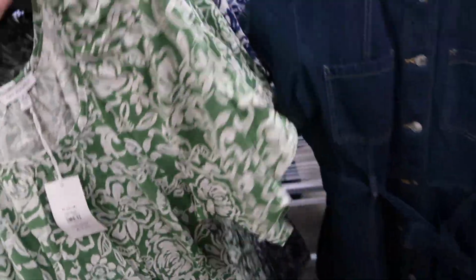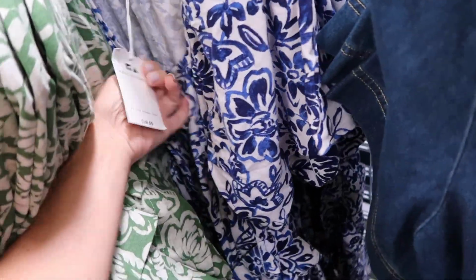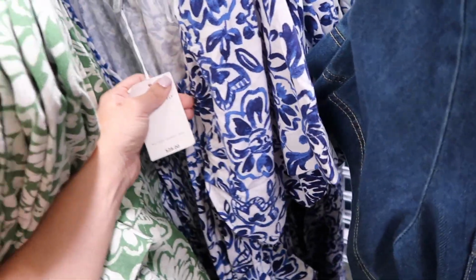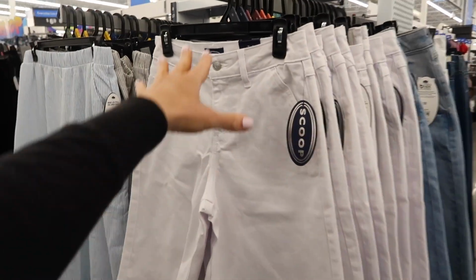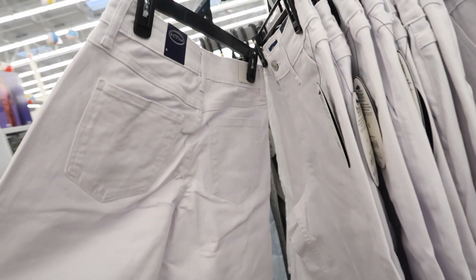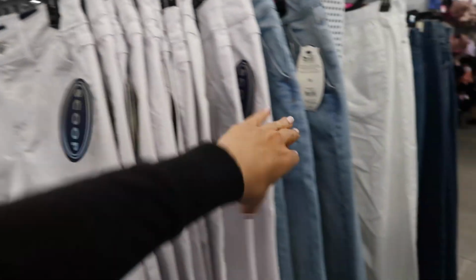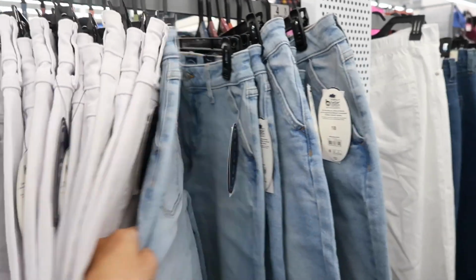In the green floral, also comes in the white and blue floral, and they are going to be $28. New long shorts from Scoop. These are high rise, they have the side pocket, relaxed through the leg with the pockets on the back. In the white, also comes in that light chambray, and they're going to be $22.